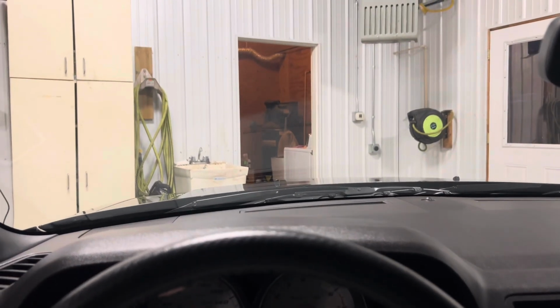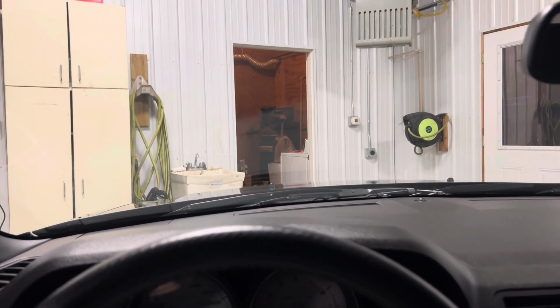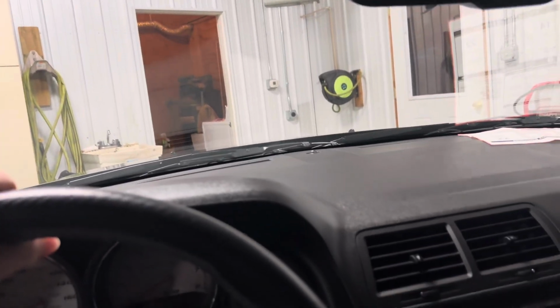This is eye level right now. That is my eye level. That is what I see. So kind of a larger car.